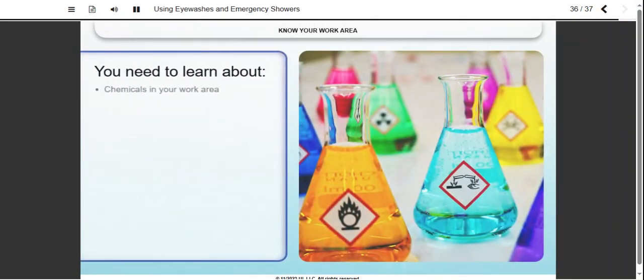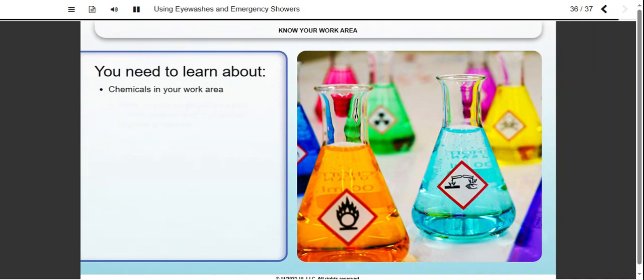You need to learn about the chemicals in your work area. You can refer to your employer's hazard communication or chemical hygiene programs for more information. Remember to read applicable safety data sheets.